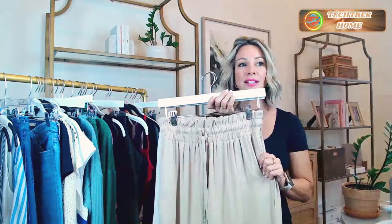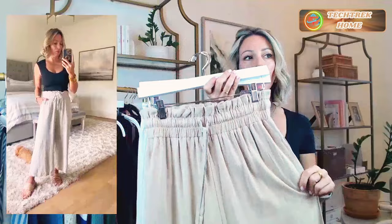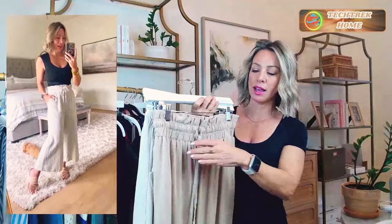They do look great with the paper bag waist pants. These have been so incredibly popular lately. They're only $28 on sale right now. They basically feel and look like a soft linen material, but they're beautifully flowy. You could wear it with your swimsuit. They have pockets. They have a functional drawstring.